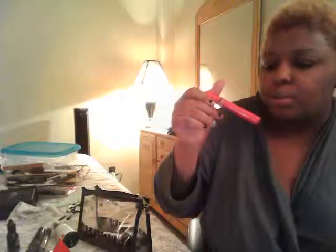Then I have my Sephora glitter guard, 24-hour glitter guard. Then I have my Sephora brush cleaner. Then I have my NYC City Curls curling wand mascara in the color 845 Extreme Black. I rubbed off the words, so excuse me guys, I can't really tell you which one. I showed you guys already.